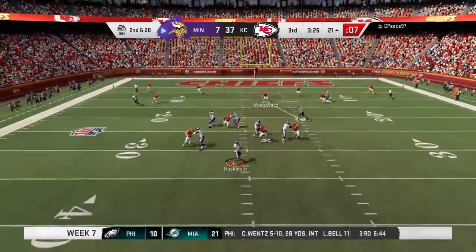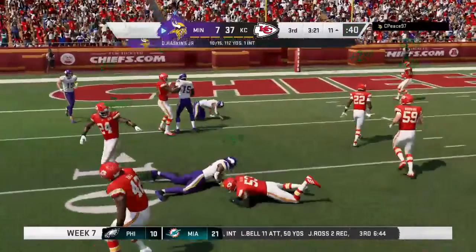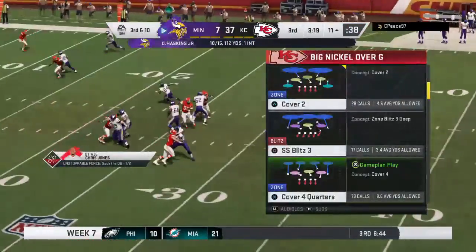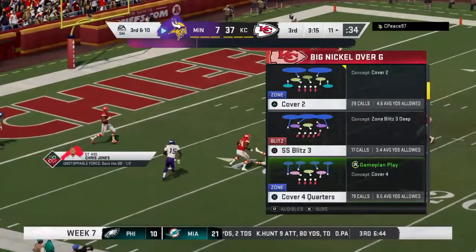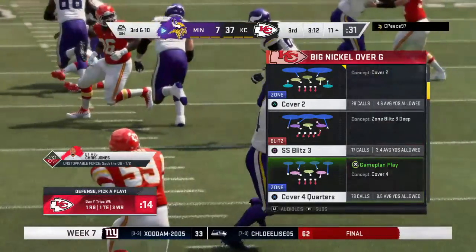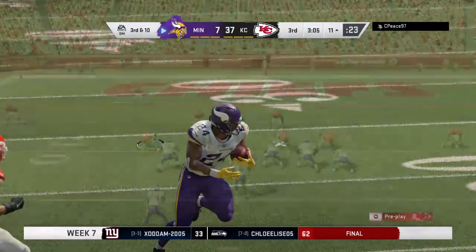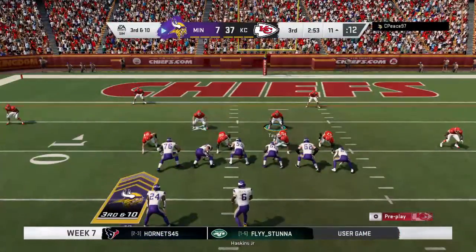Throwing on 2nd and long. Haskins. Now he'll dump it underneath to his running back, complete. And he's brought down just outside of the 10 at the 11. They'll wind up getting 10 back as that sets him up for 3rd down. Here comes the 8th play of the drive, and they need a full 10 yards on 3rd down.